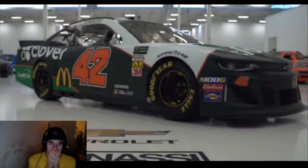Oh my god, it's a Ricky Craven throwback. I love these Ricky Craven throwbacks. They're amazing to look at. Okay, so in 2015, the first ever throwback year, Go Fast Racing actually brought the Tide car back and matched up the font of the 32 to the font of the car they were throwing back to. I absolutely loved it.